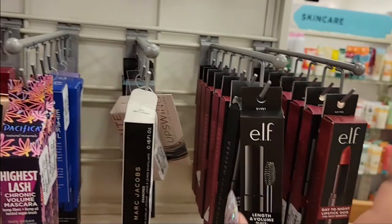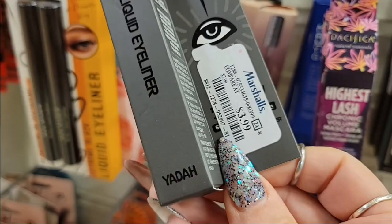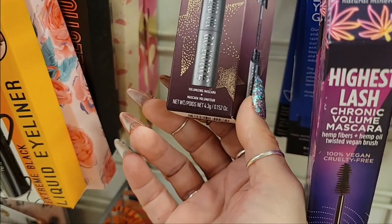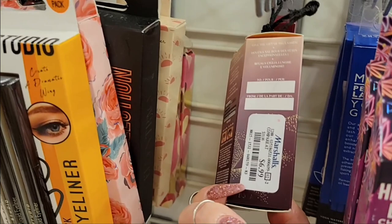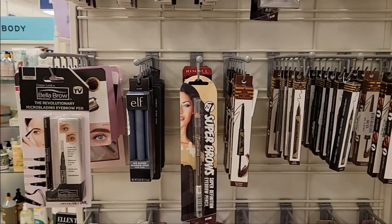Pacifica. This is from this brand right here. This is the liquid eyeliner for $3.99. They also have this mascara, the Vegan Beauty from Kat Von D. Go big or go home. I tested this, and this is absolutely scrumptious, beautiful on the lashes, gave you volume and length. And this is $6.99. You guys should try this. And here are the liners and the eyebrow products. I don't see anything new, so I'm just running it by.